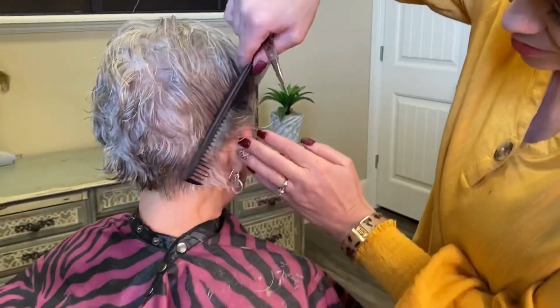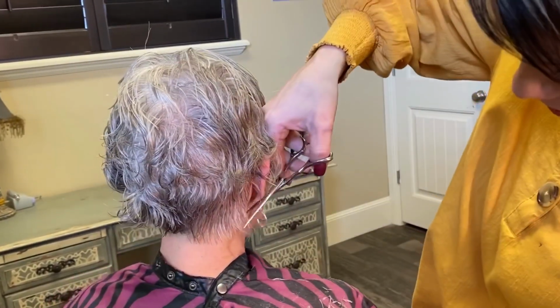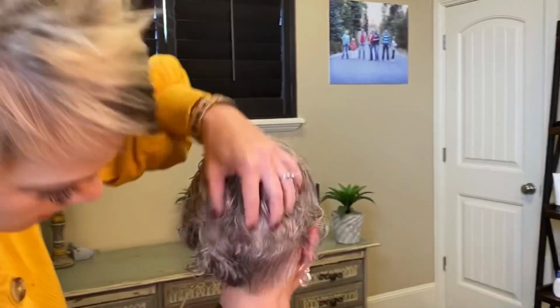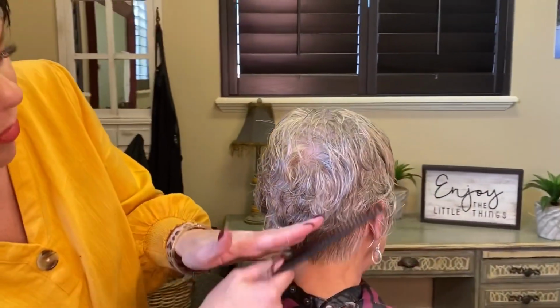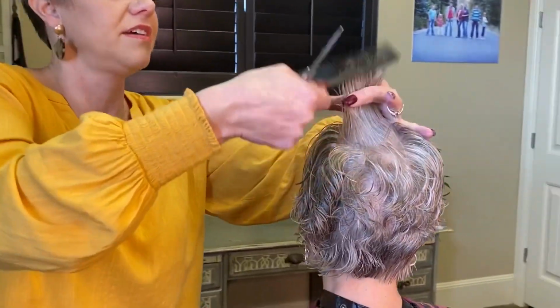Okay, so now after you cut that, what I'm gonna do is, I'm just gonna kind of move her ear a little bit with my comb. I'm just gonna cut this straight down. Then I'm gonna cut this kind of on an angle. And as soon as I'm done with cutting this side, I'm gonna show you what you do over here to take care of that part. So just 1 second and we'll get there.